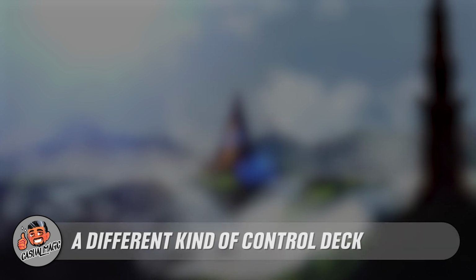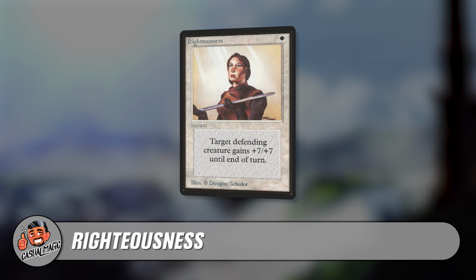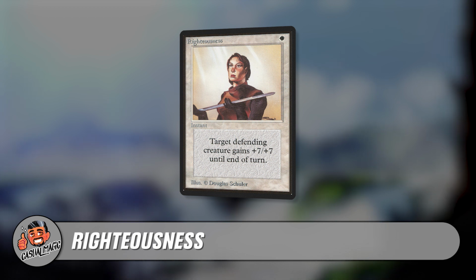Yeah, like Righteousness, the old Revised era junk rare. Target blocking creature gets +7/+7. So when player B attacks player C, you're like, whoops. Boom. Well, it's a real shame that your commander died there, isn't it? Gosh. And sometimes they're like, yo, I need to attack you. Can you just chump block with that thing? They're like, yeah, sure, whatever. Oh no.